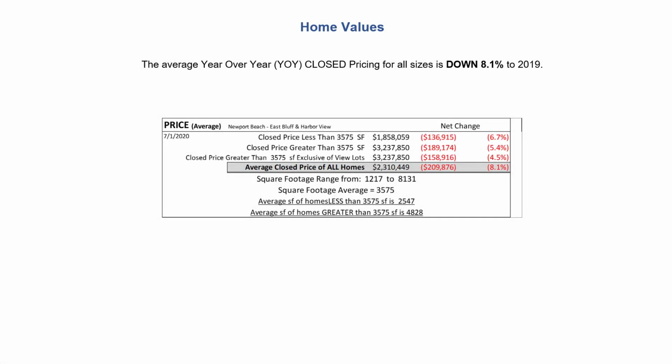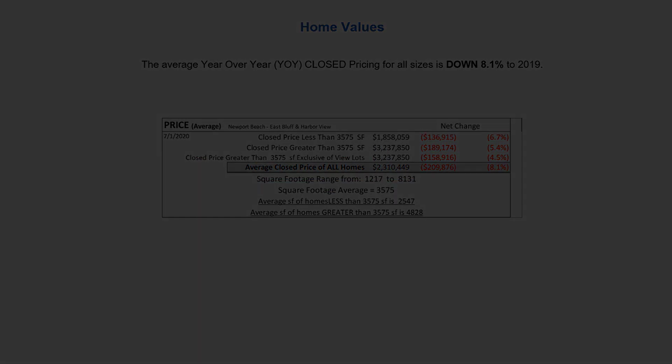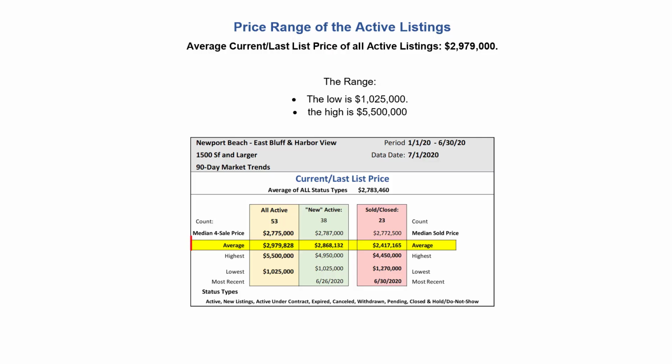Home values are understandably the most important subject sellers want to discuss during our listing presentation. The Newport Beach homes in the East Bluff Harborview area are down 8.1% compared to 2019. Prices have trended low throughout the year and worsened over the past 2 months by the buyer's market condition. The Newport Beach, Harborview, East Bluff area is the only buyer's market of the 14 markets we prepare these reports for.